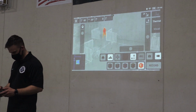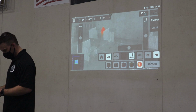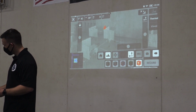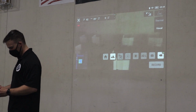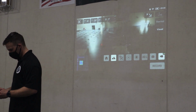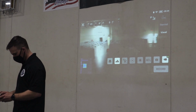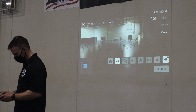And with the settings here, you can see it's even more clear where the subject is. And now say if you had somebody barricaded in a room, and you weren't quite sure, there is the ability to use the infrared to pick things up where a human eye isn't going to be able to see.